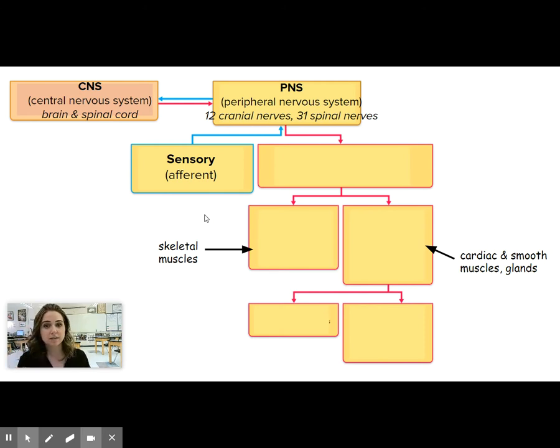These are your senses, right? Your senses: taste, touch, sight, hearing, and something else that I'm spacing on. I already said hearing.